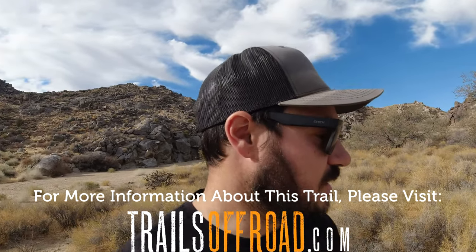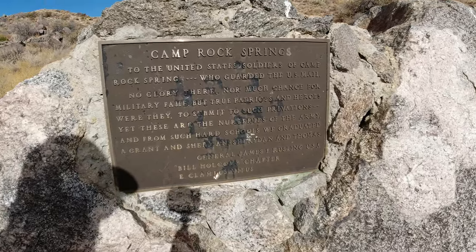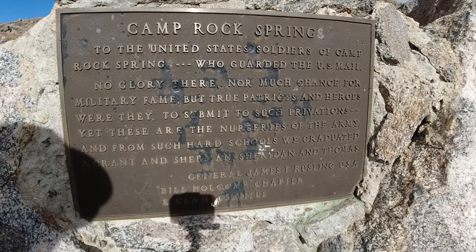But this area in particular, according to the sign, this was the mail service facility, so this would help facilitate getting goods and supplies between California and Arizona. So it's a very important area for a lot of reasons. And the Native Americans really helped facilitate that and really helped keep the white men alive during these harsh stretches of desert expanse. So super interesting.